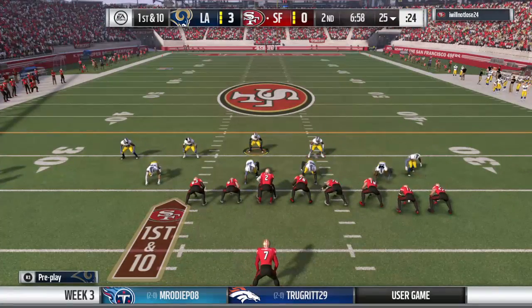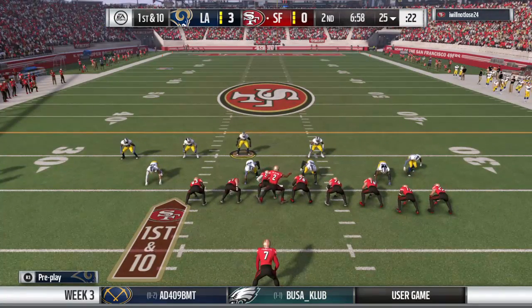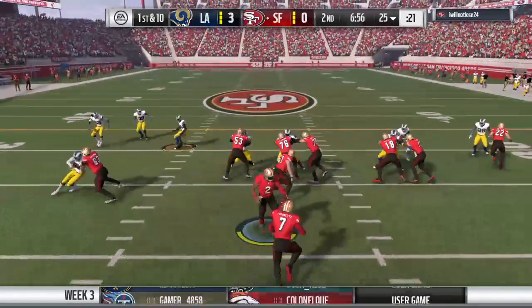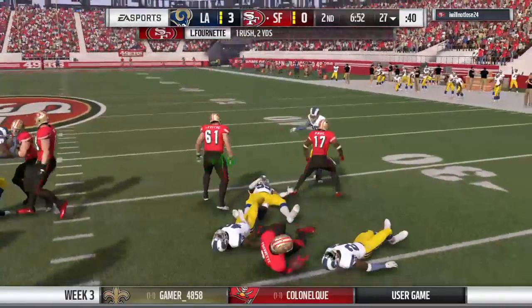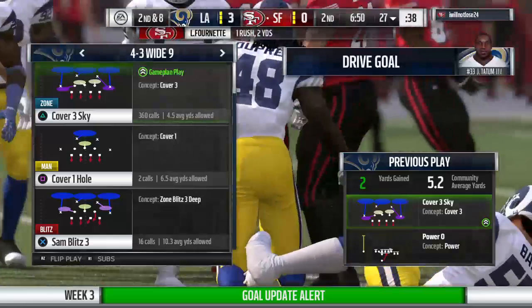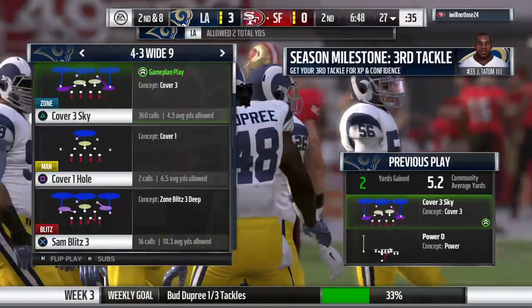They come out with 1 back and 3 tight ends. Going to give this time to the tailback. And he'll fight forward to about the 27-yard line. 2 yards on the pickup there. It'll be 2nd and 8.